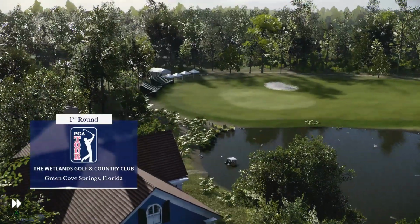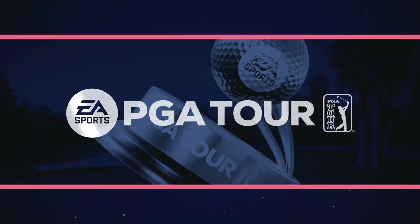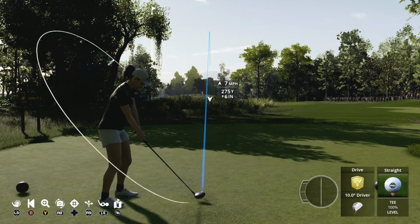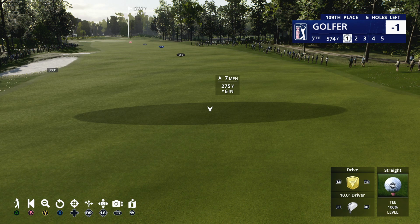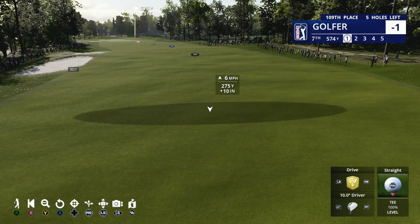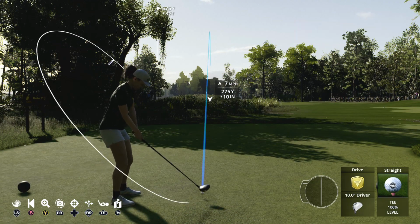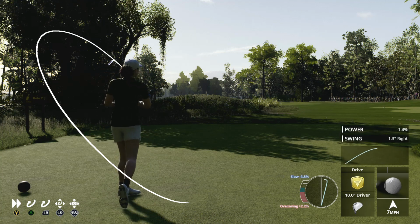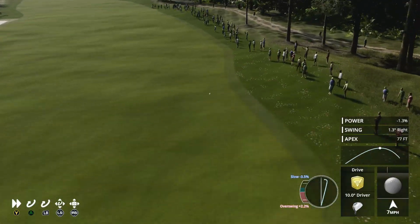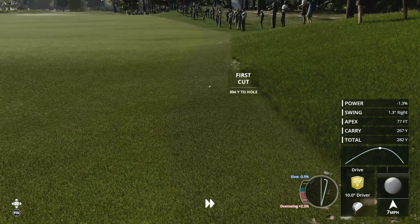EA Sports and the PGA Tour proudly present the season-long race for the FedEx Cup. Today, from the wetlands, it's live opening round coverage of the Florida Classic. This is going to be a compelling 4 days of golf. A lot of storylines to follow as we move through the weekend and we take a look at the leaderboard here in round 1. We've currently got a tie at the top of the leaderboard at 8 under par. So out to the action we go as we join the play on the tee at the par 5 7th hole.